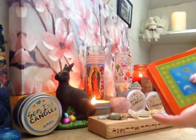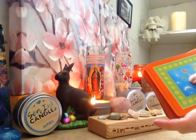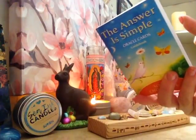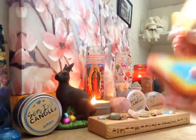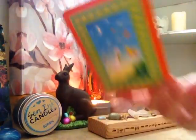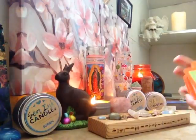So focusing, I was guided to use the Answer is Simple Oracle cards. And this is the front. I haven't used this deck for a while. It is really beautiful, beautifully illustrated, with the energy of spring on the backs of the cards. So let's see what Goddess Yemaya has for an overview message.